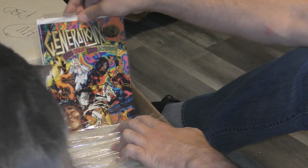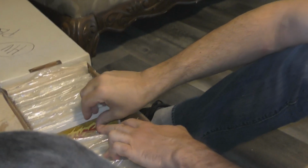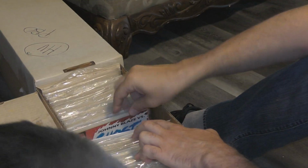It just kept going. Kitty, you're blocking the books. There's a lot going on right there. Kitty, can you see? Yeah, I can see. All right. She's like right here.